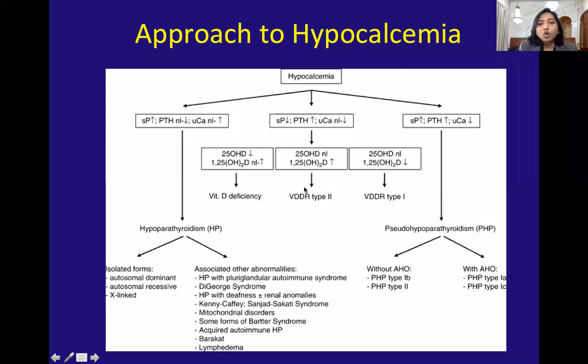Okay, so there are these different causes which can happen depending upon what phosphorus you have and what is the PTH value. Then when looking at the vitamin D and the 1,25 hydroxy vitamin D, there could be different types of VDDR. This I won't go into the details, but here I want to emphasize one point, that is to look at the phosphorus. After calcium, don't directly jump to the PTH value, look at the phosphorus value and then you can decide.